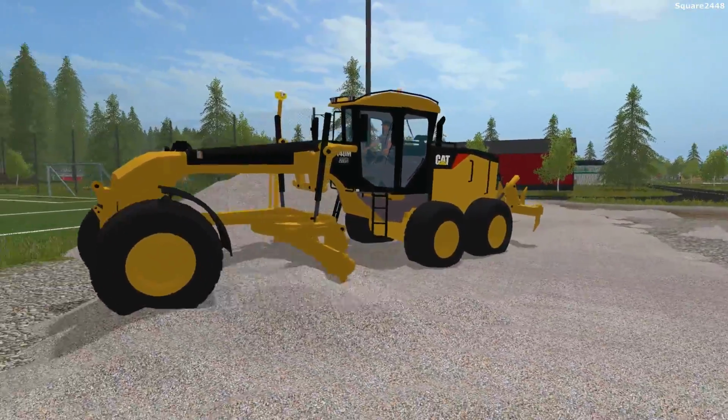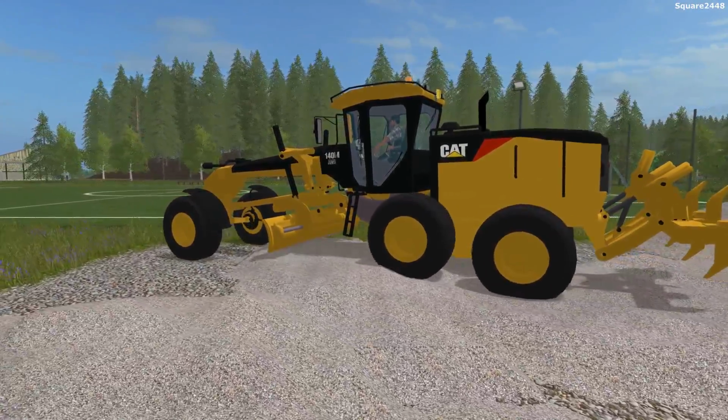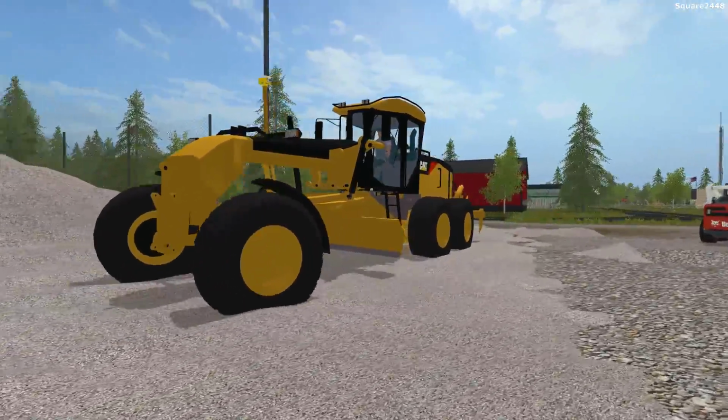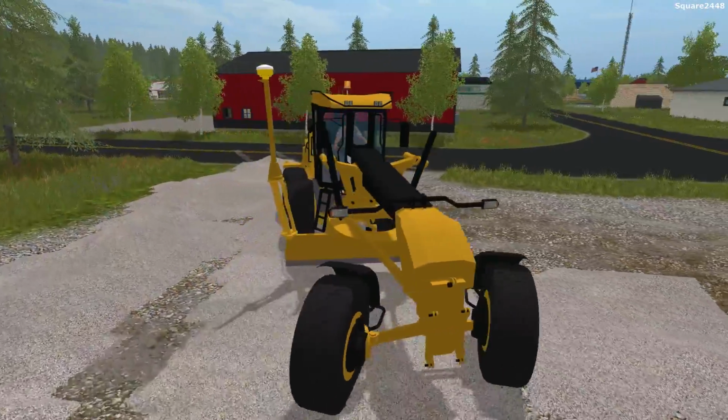Kind of scrape a lot of it over. We are moving a lot. So take a look at that, guys. We are actually doing a really good job so far. It looks like this is a pretty large parking lot, which we are tackling today. Looks like, let's see, we'll have to back up here. I think we'll adjust some at the start.